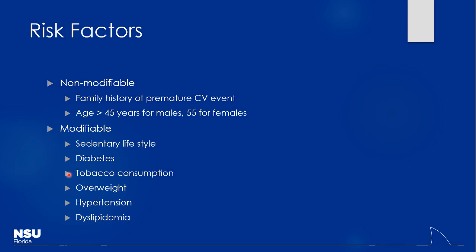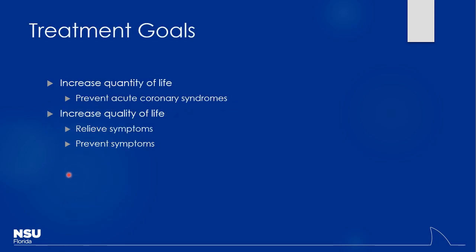Certainly things like managing diabetes. What do you think tobacco consumption might do to angina? What does nicotine do to blood vessels? They typically constrict, right? They have more of a hypertensive effect than they do a vasodilatory effect there. So that's one thing you can consider. Obviously getting their hypertension under control, if they're obese, things like that. So those are all things we would want to focus on. We've covered a lot of meds that can help out with some of those things there.